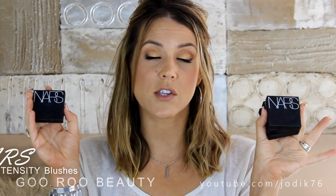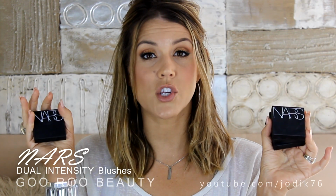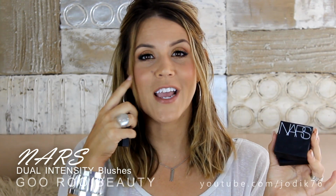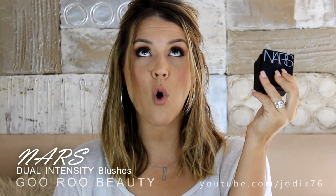Yay! I did get all 6 of the range of NARS Dual Intensity blushes and I'll include a review video down below showing you not only the dry swatches on the cheeks of each of these duos, but also a wet swatch of each of the shades on the cheeks, which I think hopefully is really helpful for you as a shopping guide and just to decide overall if this is a product that you're going to enjoy or not. I love these dual intensity blushes. They're not cheap, but they are awesome, versatile, wet, dry, love them.